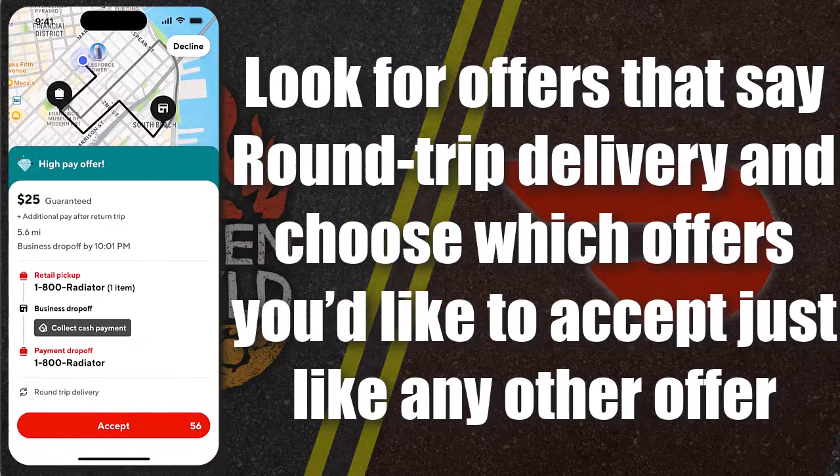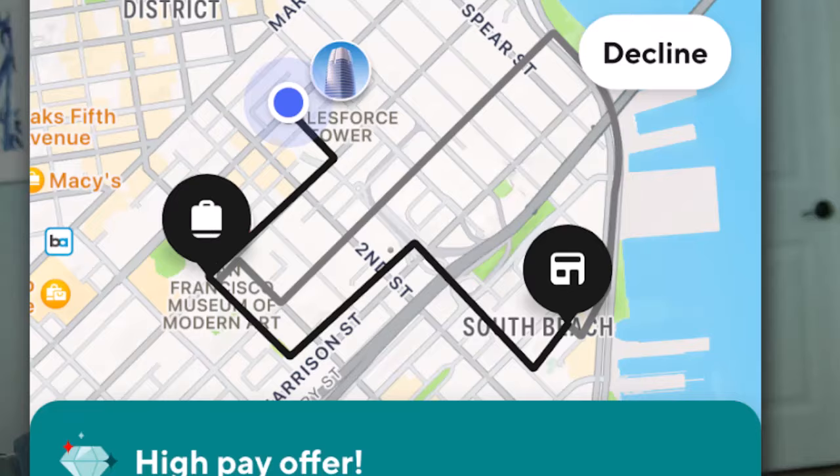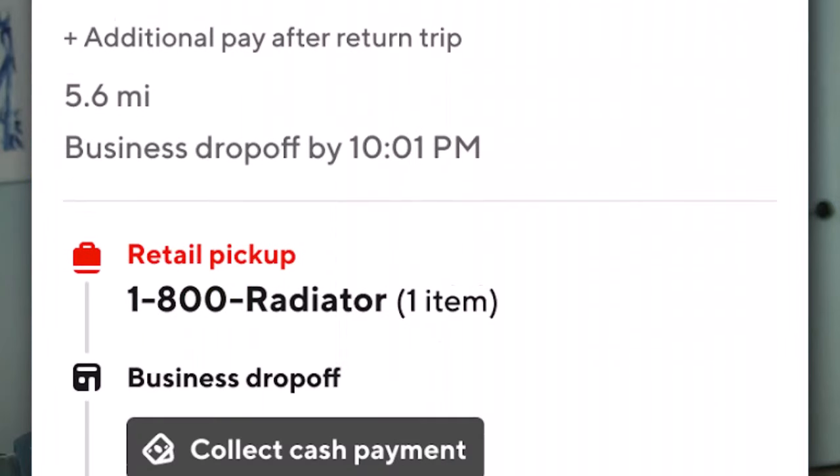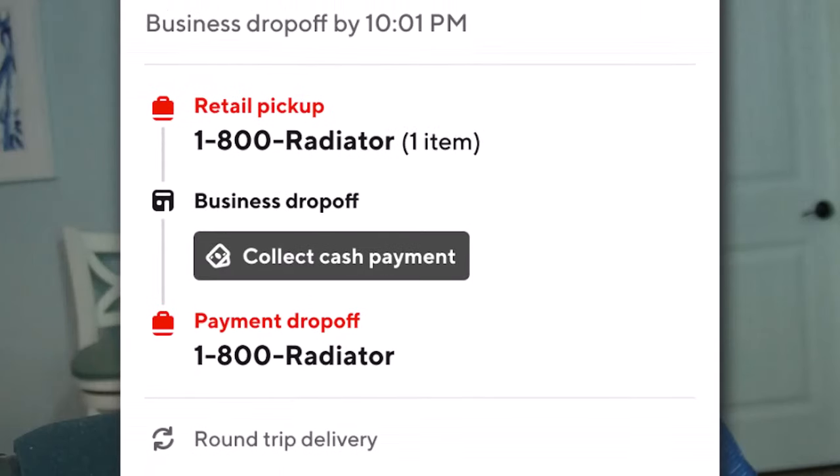Accept pickup. Look for offers that say round trip delivery and choose which offers you'd like to accept, just like any other offer. The difference is you'll complete a round trip delivery after drop off by going back to the pickup location. You will be able to see the round trip upon the acceptance screen as well as each step along the way. If it seems a bit confusing, they also put it in gray on the bottom to make it a little bit more clear. I think they could have done it a little bit bolder than a light gray, but that's just me and my aesthetically attuned mind.